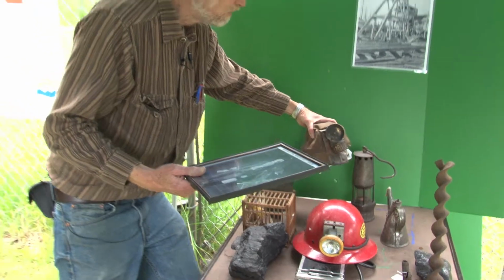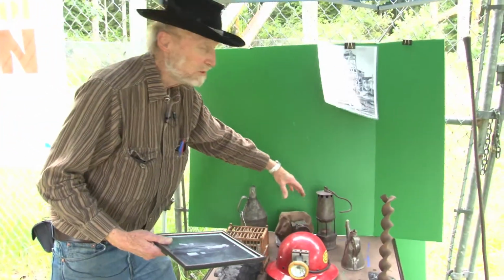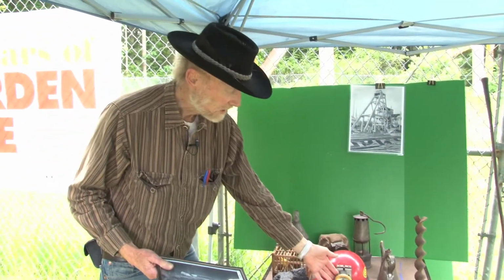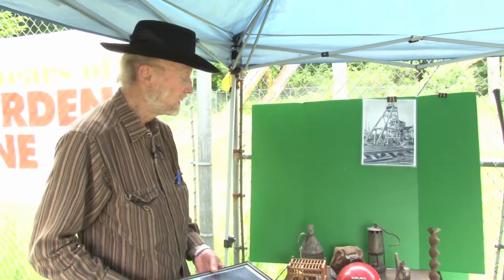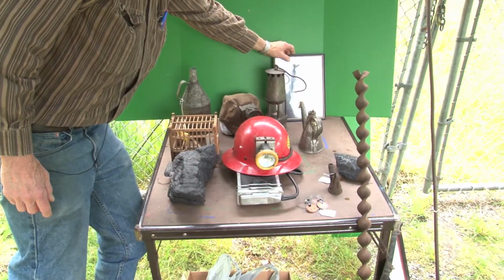The canvas hat predated the hard hat. Ultimately, by the turn of the last century, they had gotten into battery packs. You find these at the sites, Thomas Edison primarily, but electric came in, and of course, non-flame from electricity. So that was another major advance.